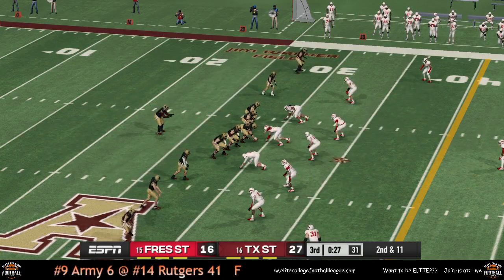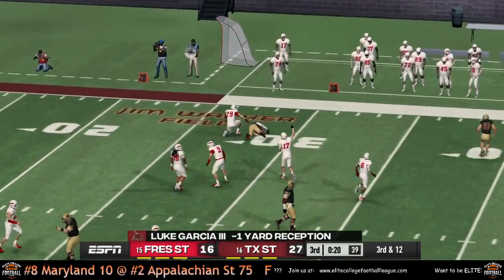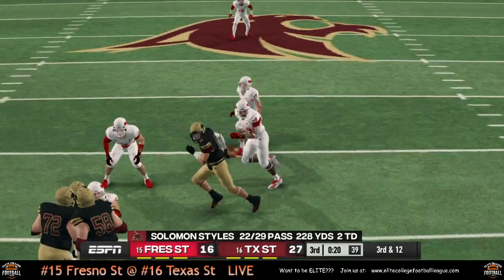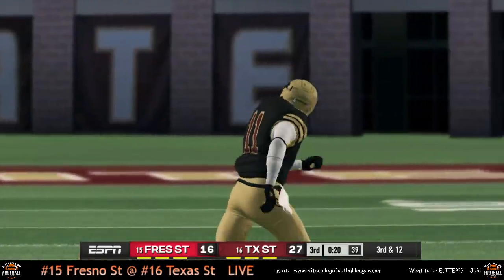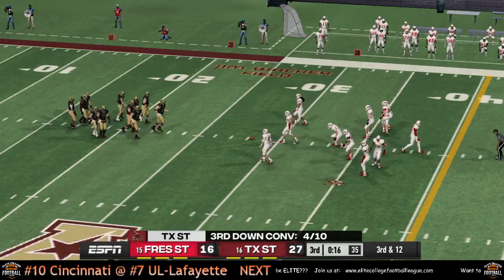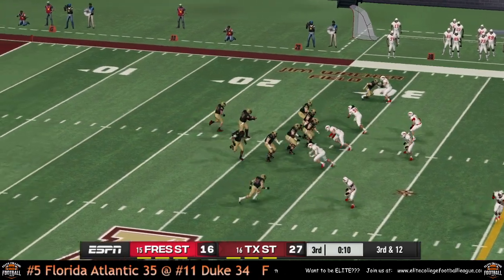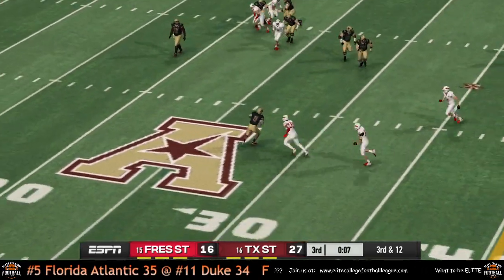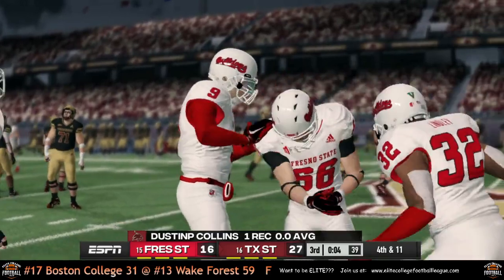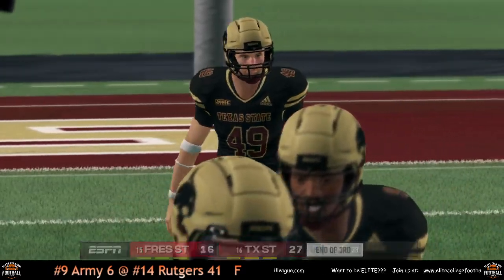Second down and 11 yards to the sticks. Ball on their own 29. Texas State's going to pass. He's going to drop for a negative 1 yard loss. Brings up third and 12. Goes around the 29-yard line. Fourth and 11. Texas State's going to punt back to Fresno.